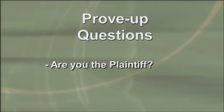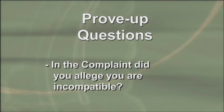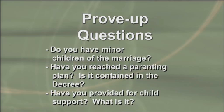Ma'am, please state your name. Are you a resident of Clark County, Nevada? You caused a complaint for divorce to be filed in this case. Is that true? You allege in that complaint that you and your spouse were incompatible. Is that correct? Then there will be questions about if there are minor children, provisions for custody, visitation, and support.